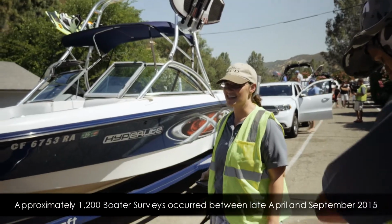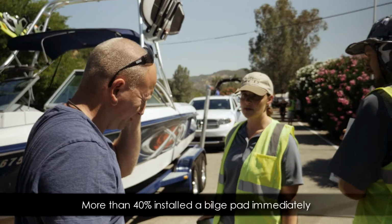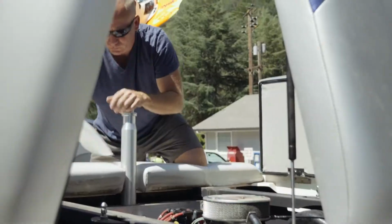We want you to put this pad in your bilge compartment. Do you know where your bilge compartment is? And what does this thing do? It absorbs oil and absorbs soot, so it helps keep the lake clean and your boat running well. It should last for the whole season.